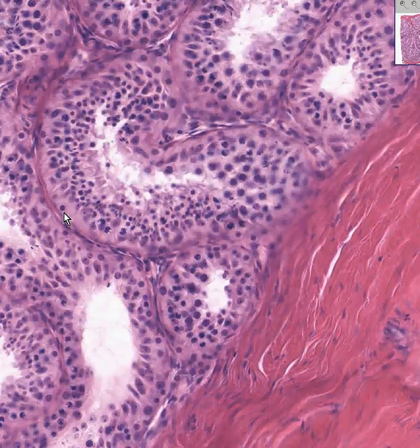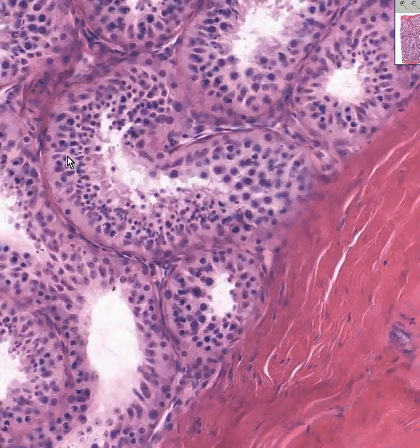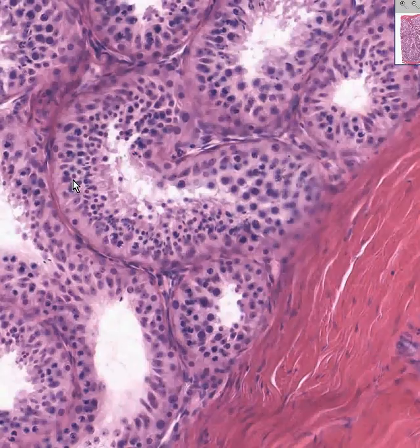When you see nice and round dark nuclei near the base, those are spermatogonia. The vast majority of the round dark cells, many of which contain mitotic figures, are primary spermatocytes. There's one. Probably there's one. The dark cells with ropey nuclei, often mitotic, are primary spermatocytes. The round cells near the base of the tubule, where the connective tissue is, are spermatogonia.